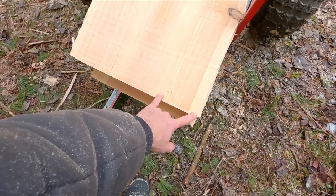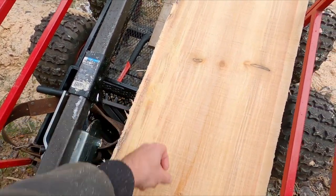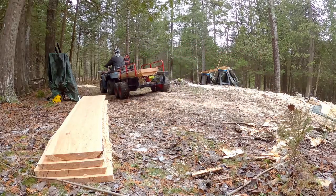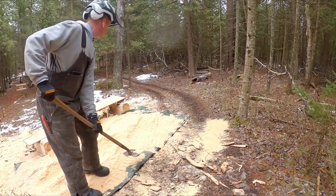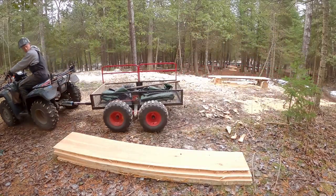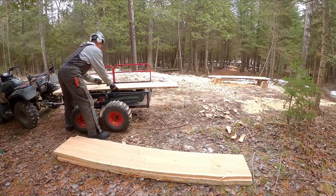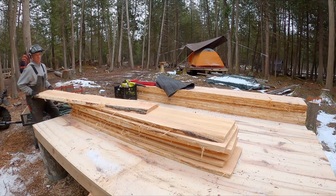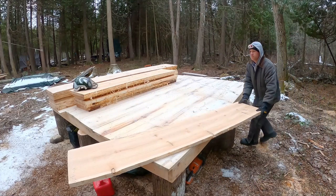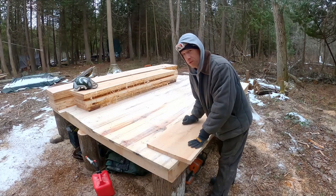At least from these middle ones, it should be 3 to 4 2x4s out of each one, although a couple of these boards had a crack through the middle. See, there was like some damage to the tree or something, but still make a lot of good 2x. Make some 2x4s. If you've watched a single video of mine before, you'll know exactly how I'm gonna do it.